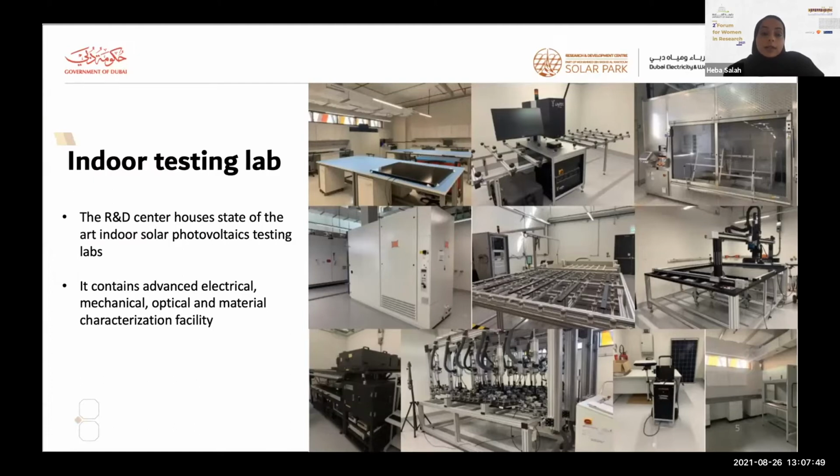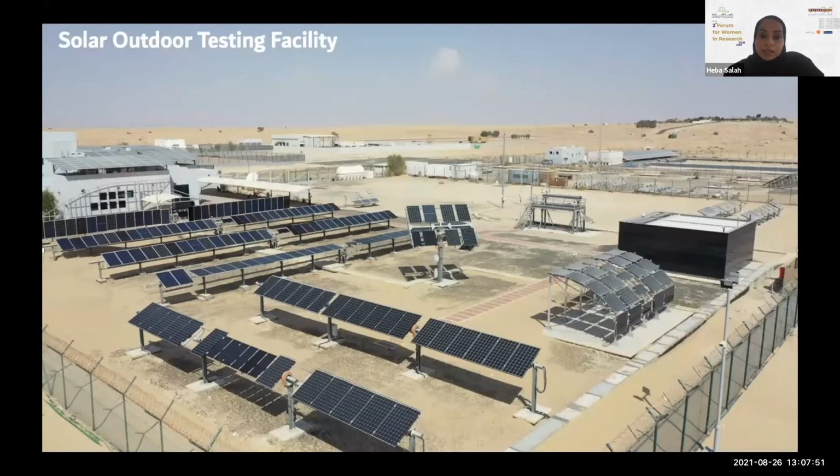We also have an outdoor solar PV testing facility that includes more than 30 solar panels of various technologies from global specialist manufacturers. It also includes other testing facilities for concentrated solar power, building integrated photovoltaics, multi-tilt PV angle, and single and two-axis tracking systems. The main purpose of the outdoor test facility is to study and evaluate the performance and reliability of solar panels under desert climatic conditions.